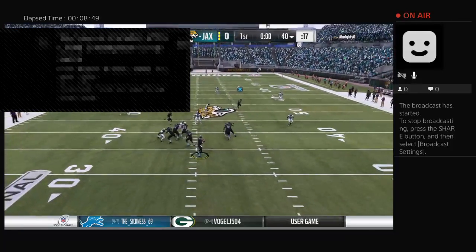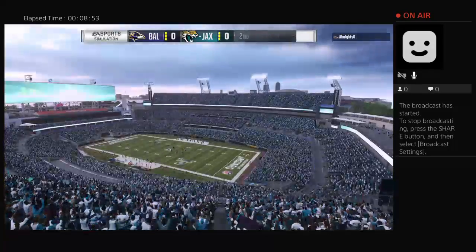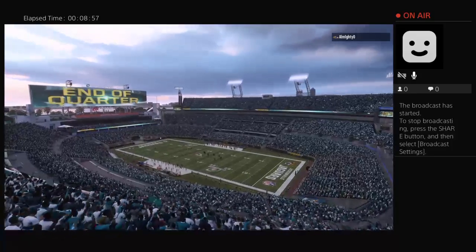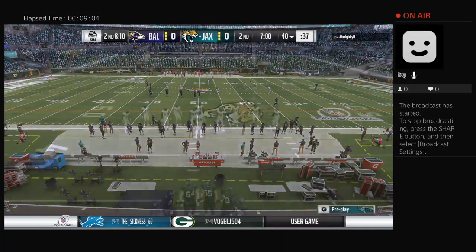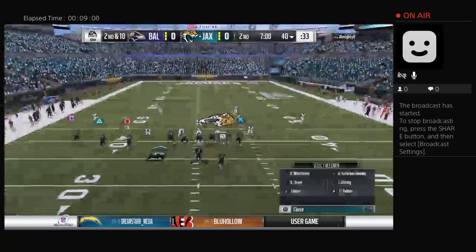They go play action for Yeldon. Now it's Bortles. And that will fall incomplete. Oh, they took a shot there on what will turn out to be the final play of this first quarter. So now 2nd and 10 after the incompletion on first down.